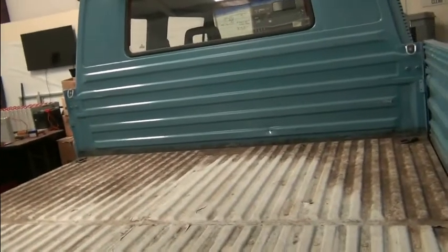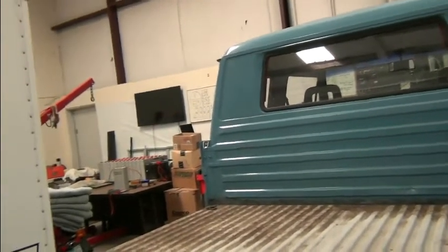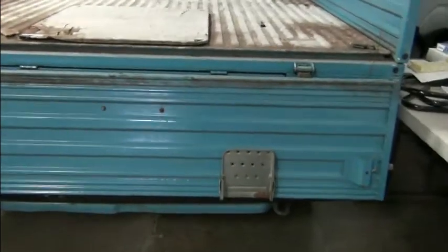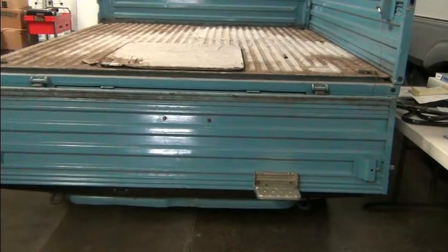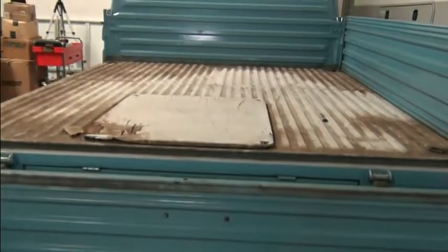Also in the rear, tailgate can go down and hang on these wires like a regular tailgate, or it easily folds all the way down. And long before others had a step on their tailgate, Volkswagen had one to help you get up into that bed. There's also a rear cover here. This one's looking a little worse for wear.